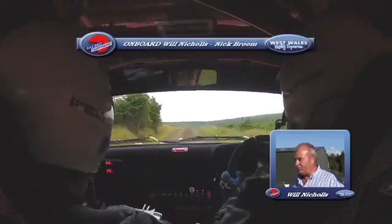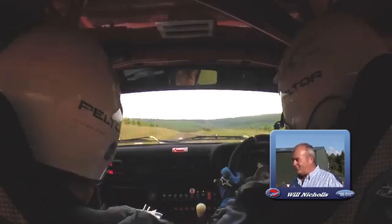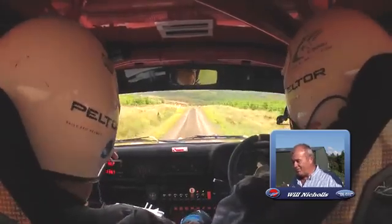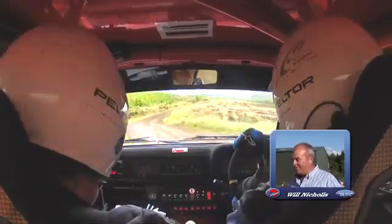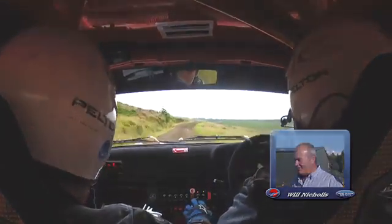Well done. 500. Keep going. Into crest, 40 down, turn square left. You'll see it, you can see it taped. Turn square left, into K right, don't cut. 60. 6 left, into small crest.